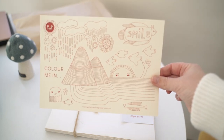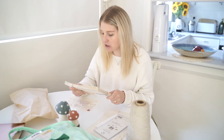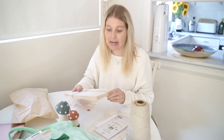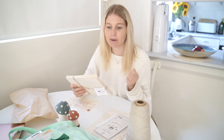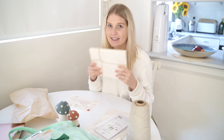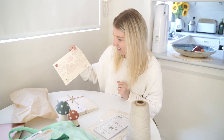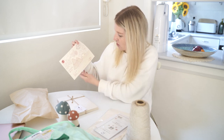They only had one pack though, so 20 of these envelopes hopefully should last me until I get to Kmart next to get the nice big padded ones. But to be honest with you, if I can get some more of these, I think I'm gonna like these ones better. I also got this really cute color me in sheet.